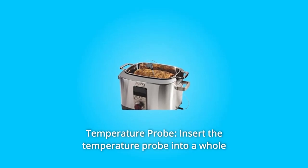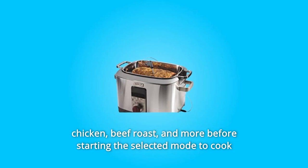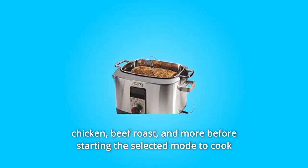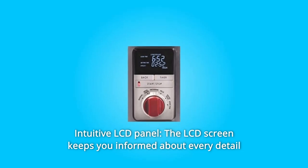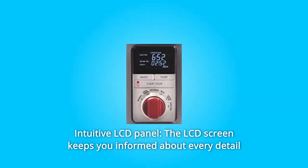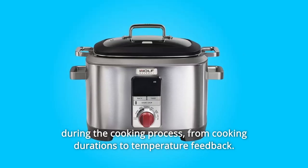Number 5. Temperature probe. Insert the temperature probe into a whole chicken, beef roast, and more before starting the selected mode to cook your dish to a precise temperature. Number 6. Intuitive LCD panel. The LCD screen keeps you informed about every detail during the cooking process, from cooking durations to temperature feedback.